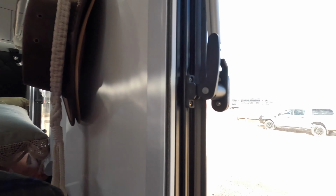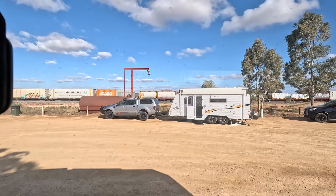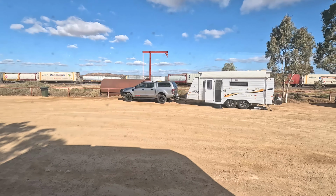So we're sitting at our little camp in Yunta, and a train went by, or is going by, still going by. Seriously, this is a long train. I've been recording it on my phone the whole time and I'm up to 2 minutes and it's still going. There's still no end in sight. It's actually really quiet. It's going really slow, which is nice.